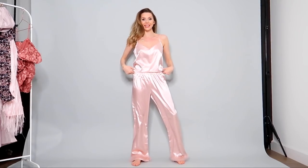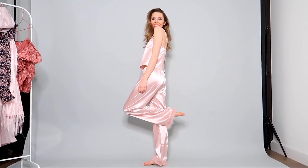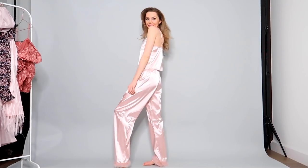So this is my Valentine's Day option. A pair of satin pink pajamas with feather cuffs. It makes me so excited. There was a long-sleeved version of this and there was a kimono version of this as well. So whatever you fancy, definitely check it out. But oh my God, this just made me so happy.